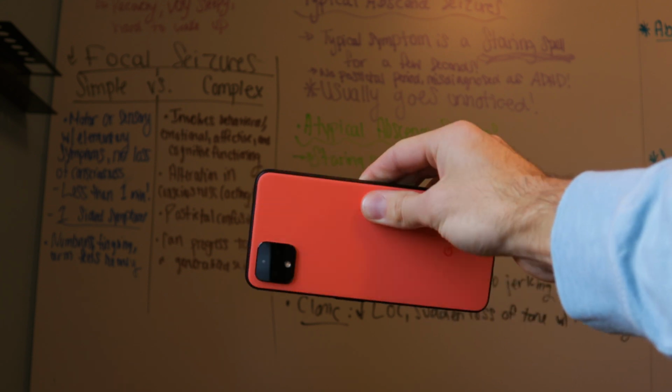Let's talk about the cameras now and the fact that there is no wide angle camera. Now, everybody freaks out about that, gets very angry that there's no wide angle on Google.